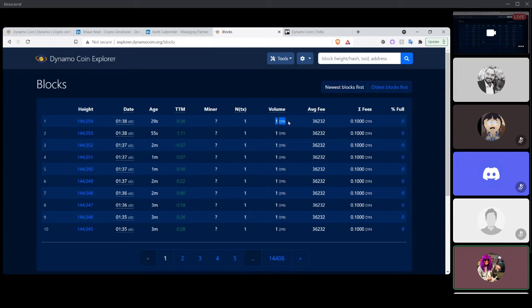Volume is just how many blocks were awarded, which is one Dynamo per block. That's the block award. For the listeners and viewers out there that don't know DynamoCoin, literally in 15 seconds you can get yourself a DynamoCoin. 15 seconds, 1 DynamoCoin. 1 minute, you're getting 4. We're not even going to talk about the price right now. We'll bring that up maybe later on.